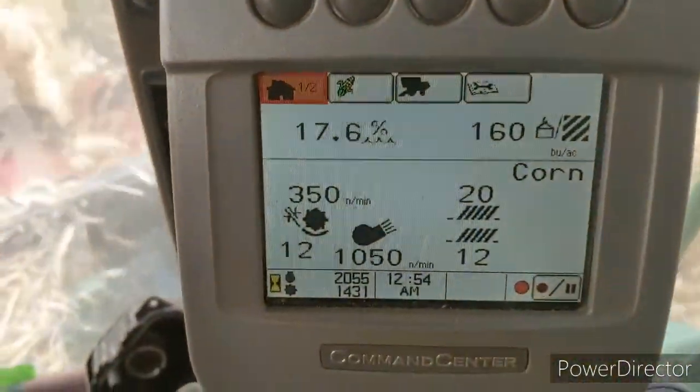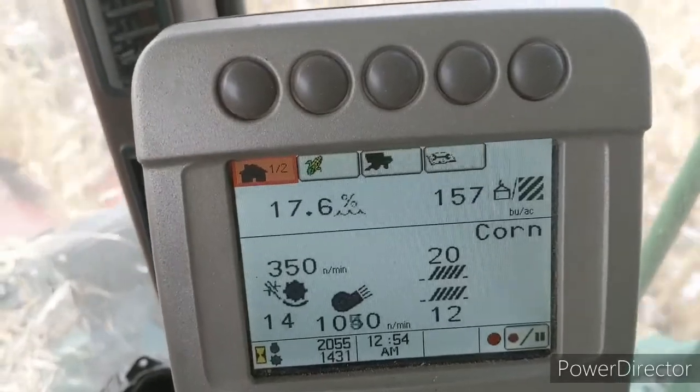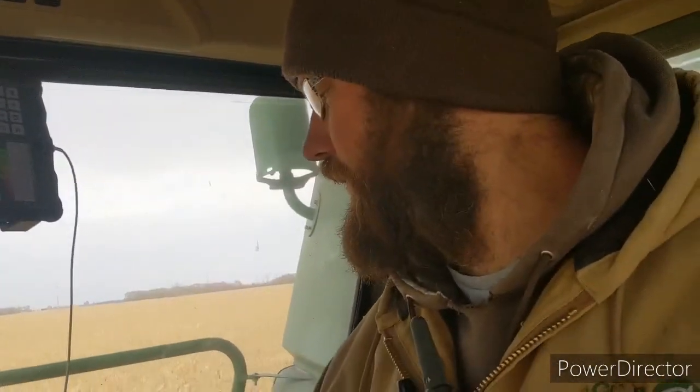Well, 17 and a half. It was 18.8% moisture. Yeah, yield could be better. It is what it is. It's too late to change that now. Yeah, that's what's going on in here. Like I said, the hopper sample's pretty clean. My wife is running the grain cart. She's got my son in there with her right now. Yeah. See you in a little bit.